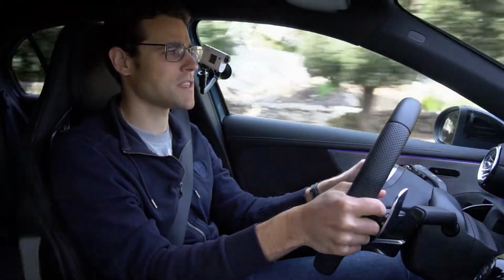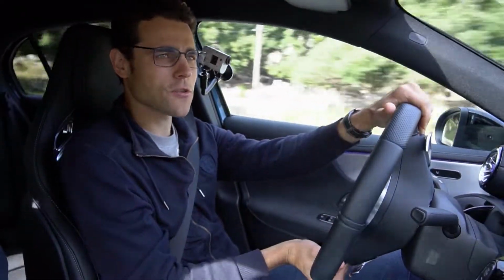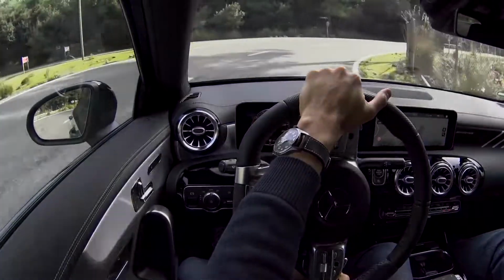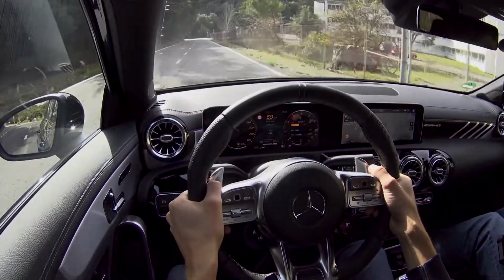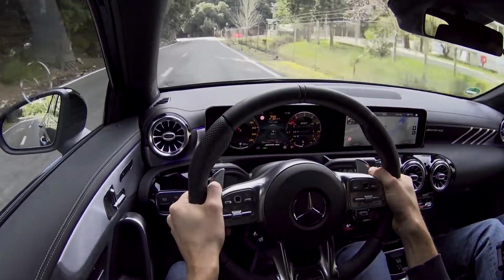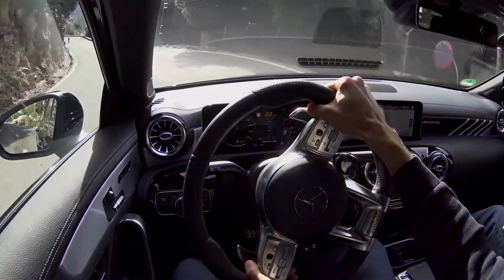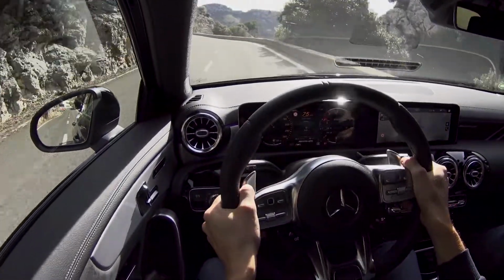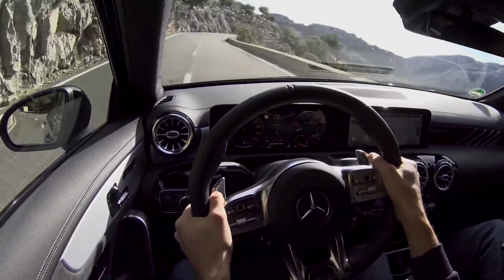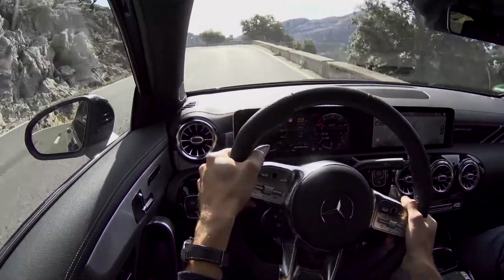So yeah, I'm not missing an A45, and you know, there has been discussion already about, is this one a tuned down A45, or is the A45 a tuned up A35? You can argue for both for sure, but I say, when the cyclists are coming, the belts are being tightened, and we get the warning there. Interesting.